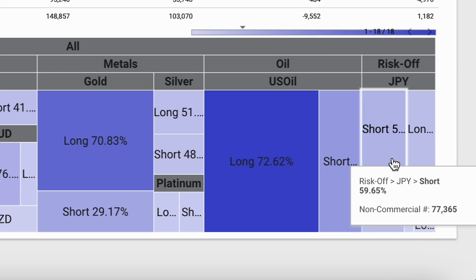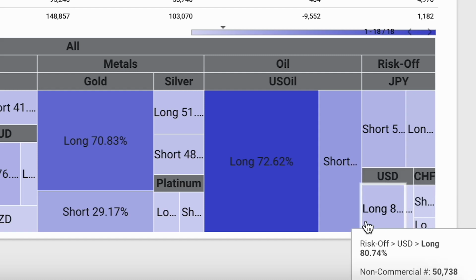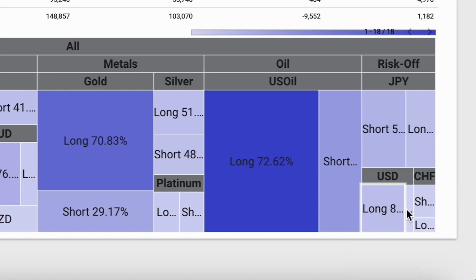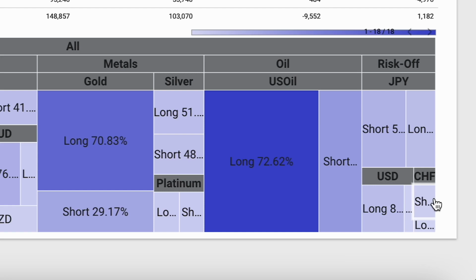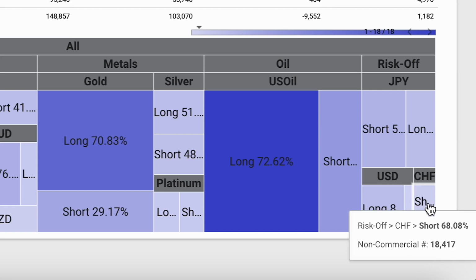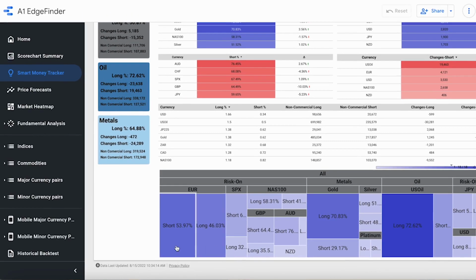And our risk off section here includes the yen, US dollar, and Swiss franc. We have 59.65% short for the yen and 40.35% long. The US dollar, 80.74% long and 19.26% short. And lastly, the Swiss franc, 68.08% short and 31.92% long. So that shows you what institutional traders are buying and selling.